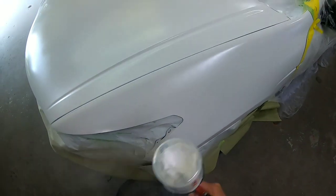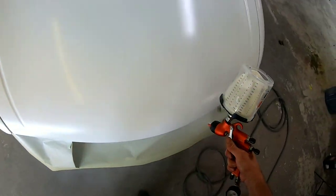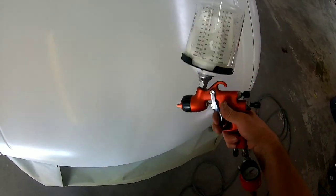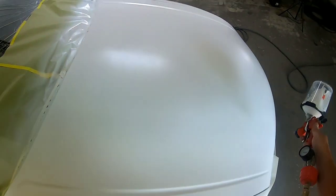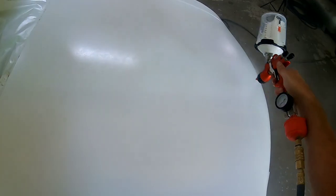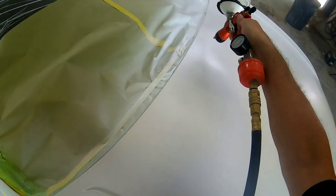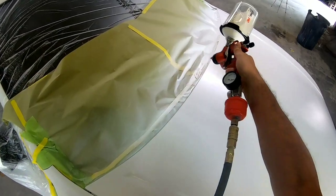Now, as far as my settings, I'm running 20 PSI on the air pressure. Now, that's going to vary depending on how you spray and what conditions you're spraying in. I do have my fan pattern wide open. My volume, I have 2.5 turns out. I would recommend 2.5 to 3 turns out to start and see where you're at from there.